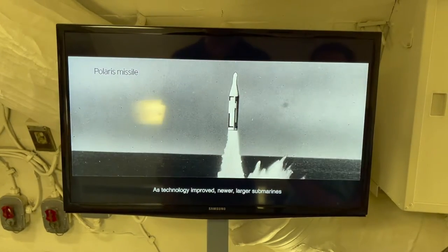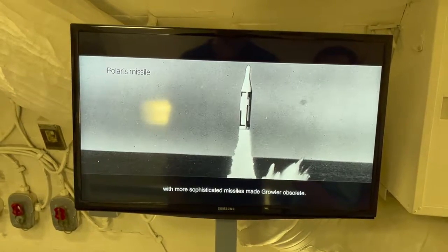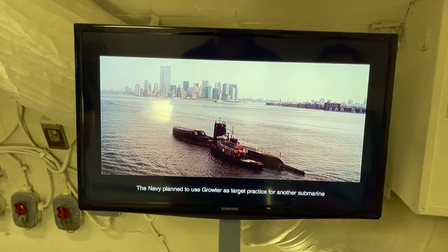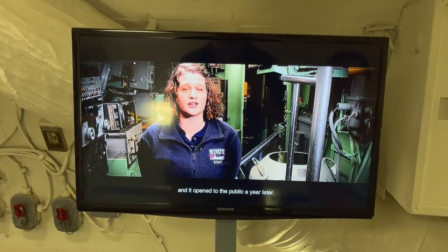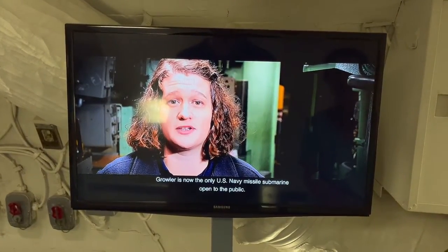As technology improved, newer, larger submarines with more sophisticated missiles made Growler obsolete. It was decommissioned in 1964 after 6 years of service. The Navy planned to use Growler as target practice for another submarine until it was rescued by the Intrepid Sea, Air, and Space Museum. In 1988, Congress turned control of Growler over to the museum, and it opened to the public a year later. Growler is now the only U.S. Navy missile submarine open to the public.